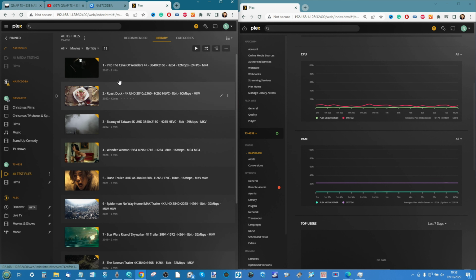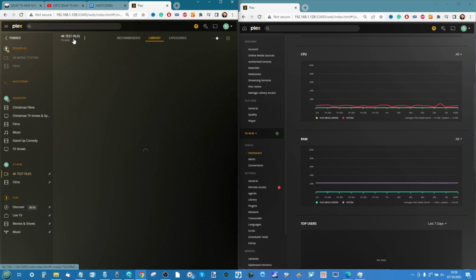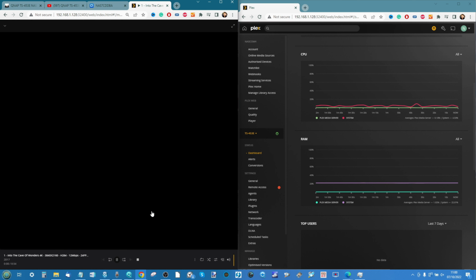And our first test is going to be with this file here at the top, Into the Cave of Wonders. Okay, so let's kick things off. This file that we're going to be looking at first is a 4K file. It's H.264, so no re-encoding is needed, and it's running at just 12 megabits per second, which is lovely and light and casual, and it's an MP4, so it's going to be an even smoother native playback.